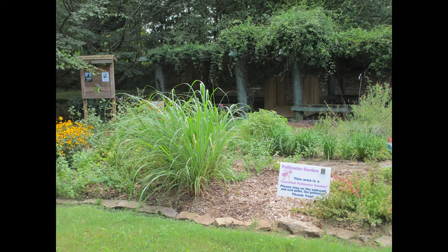And we have certain certifications that we have received from different wildlife organizations that say that we meet certain requirements to be called a backyard wildlife habitat or a monarch way station. And we're very proud of those.